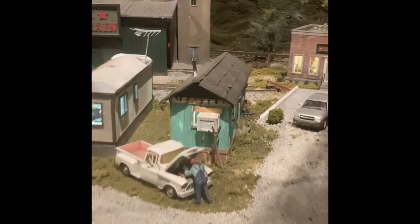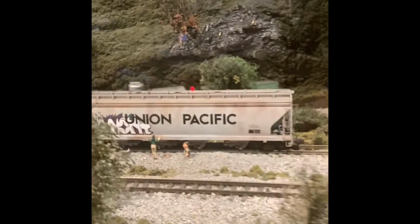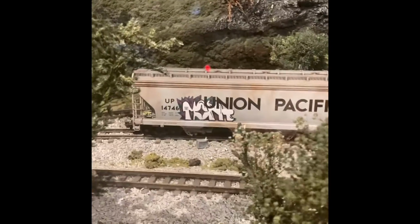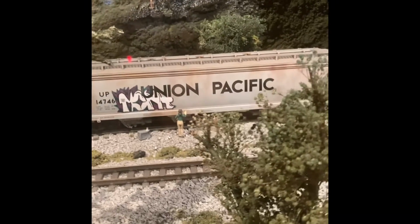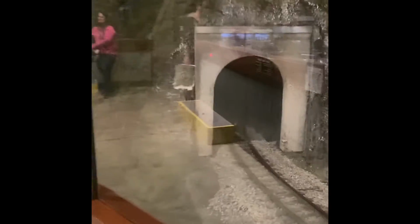Got some trailer homes right down here. Christmas lights up for some reason. Union Pacific spray. Oh, they're spray painting the cars. She's spray painting the cars. That is so funny. Spray painting cars, that is funny. That is too funny. Tunnel.